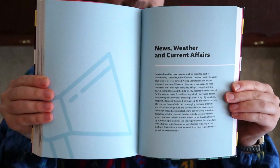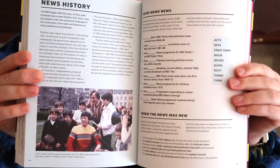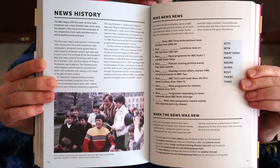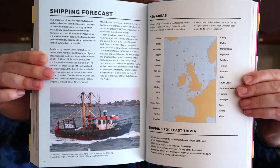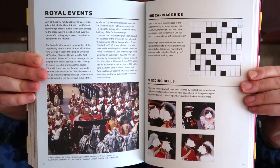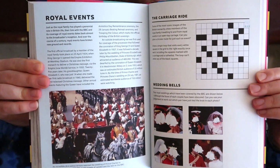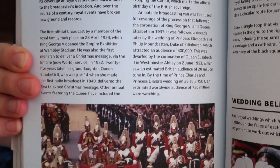Outside of entertainment-based programmes, I find the news, weather and current affairs section to be interesting indeed. The format and how they're presented in this book remains the same, but there's lots of interesting facts to be learned about topics such as election night, the shipping forecast, the World Service, and even royal events. And before you ask, no, there isn't any mention of the passing of Queen Elizabeth II. I've got a feeling this book had already been sent to the printers by the time that event occurred.